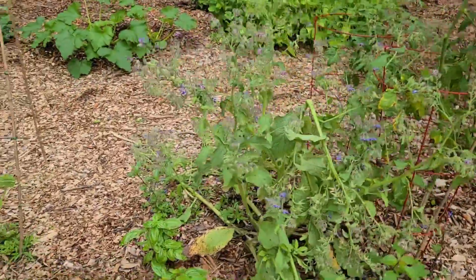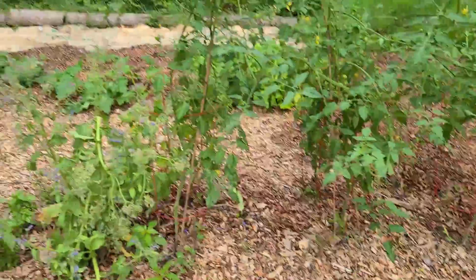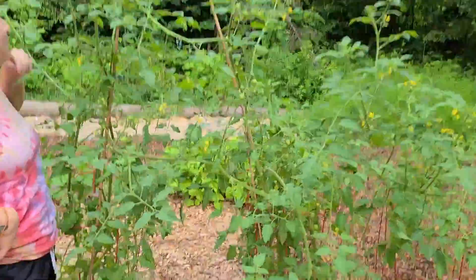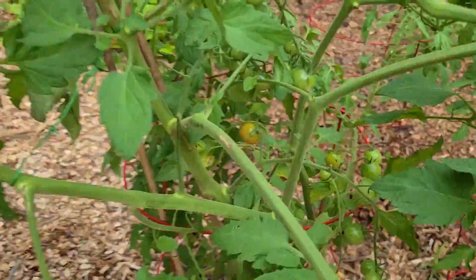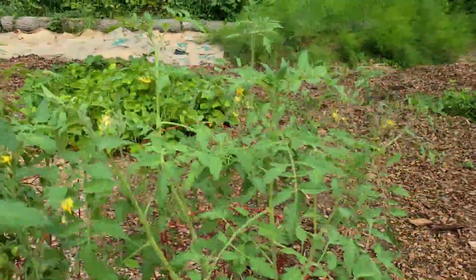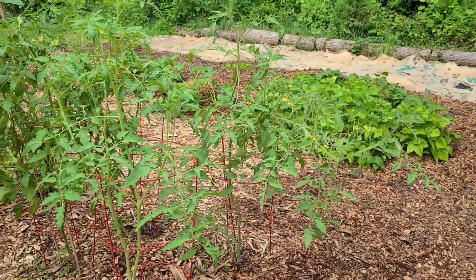The last of our borage, barely holding on. Our larger tomato plants, we have a couple. Scale-wise, they're huge. We have a couple cherry tomatoes that are about to come in, and then some larger ones in the back. They're flowering, but haven't gotten any tomatoes yet.